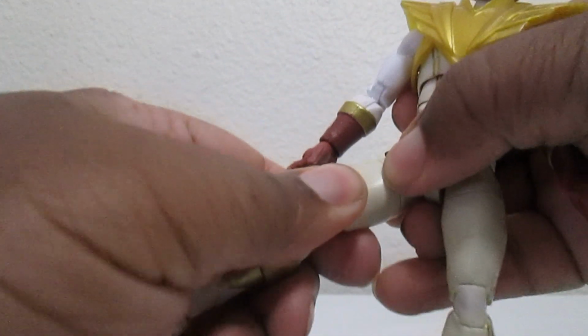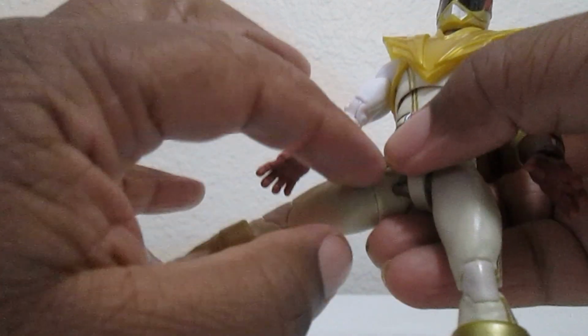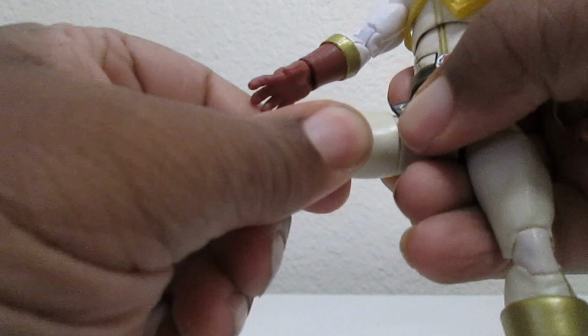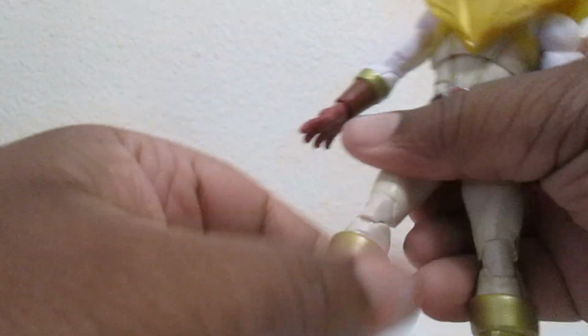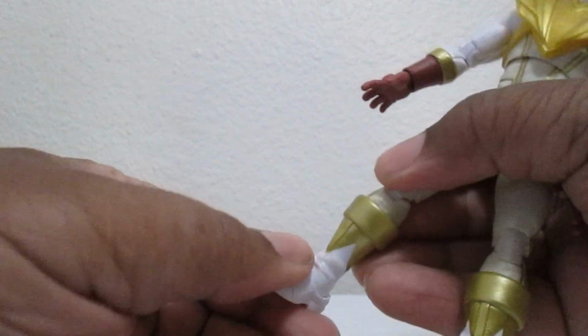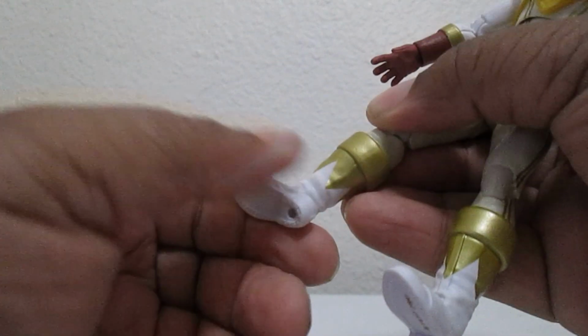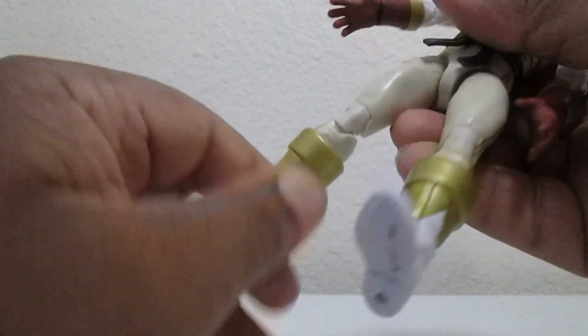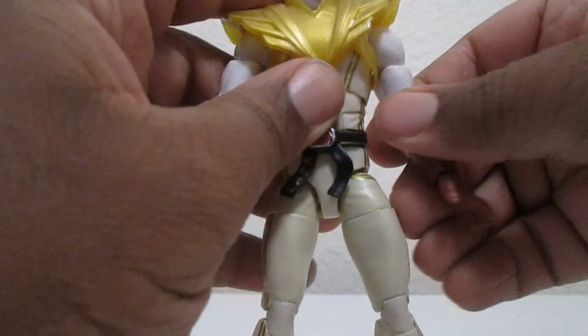You can twist at the thigh. Probably gonna have to gun that and make it a little loose for his little step, but it works. It moves. You got double jointed knees right here, so you can see that in action. You also twist at the calves right there, and you got articulation in the ankle, and you got sweet ankle pivot, so you can see all that. So everything looks like it works pretty good.